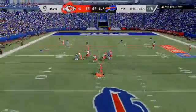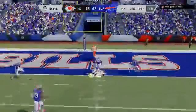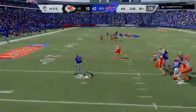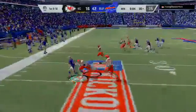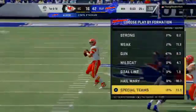Play action. Now it's Mahomes. He's going to let it fly. And my goodness, another interception. Picked off by Micah Hyde. And he will take it out to the 25-yard line.